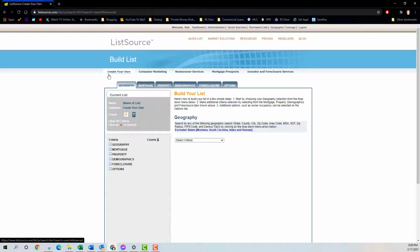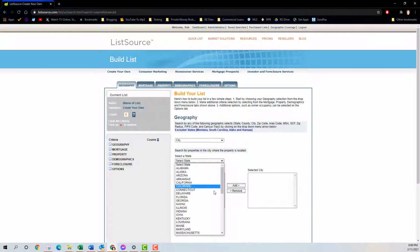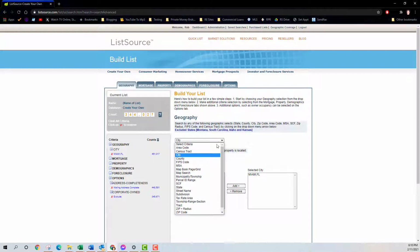Once you click Create Your Own, you want to select your criteria. The first thing, you can pick by county if you want to get down to the county, or you can go by the city. Let's pretend I'm going to pick Miami, Florida. Any city or county, or multiple counties, multiple states, same thing. But since we're talking about zip codes, you probably want to get as narrow as possible for your driving for dollars and stuff. So now that we have Miami, we've got the geography set up, and as you can see, there are various other things that you can pick, but we'll go with that.